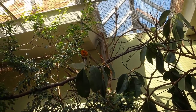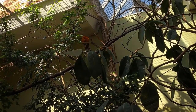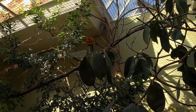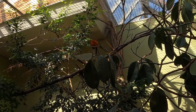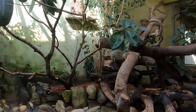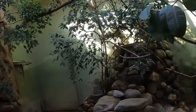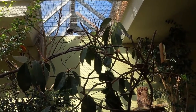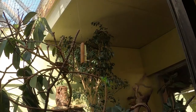And there, above you see, there is a pair of parrots in love. See how cute they are. So they also realize that it is spring season. So everywhere you will see the birds in love, trying to create a nest.